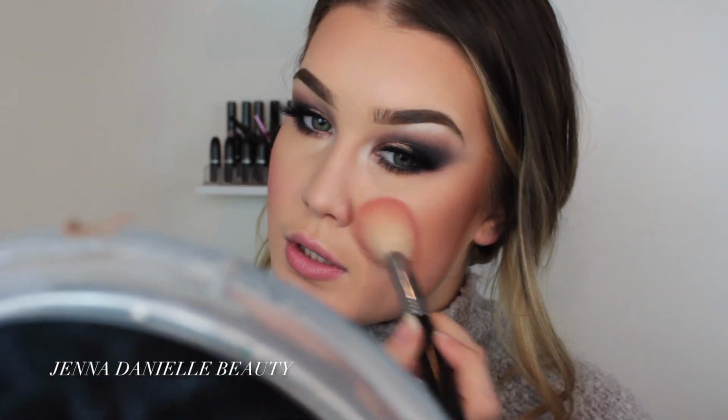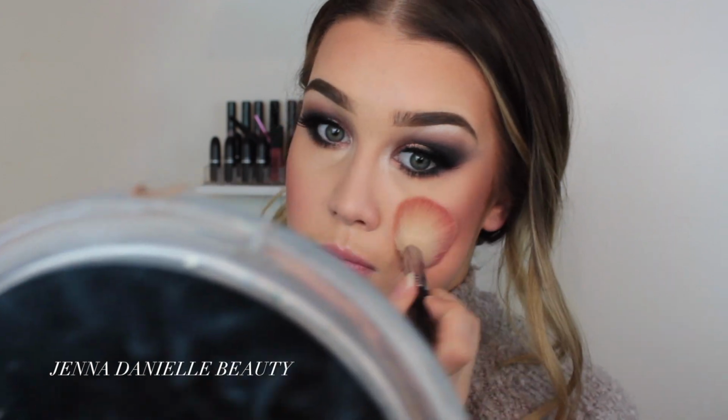Anyways, I'm going to take this shade Dolce Pink, and it's a baked blush from Milani. I don't understand, he just barks so much, all the time, any little thing.